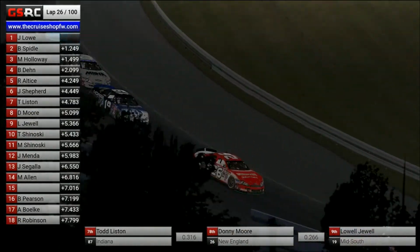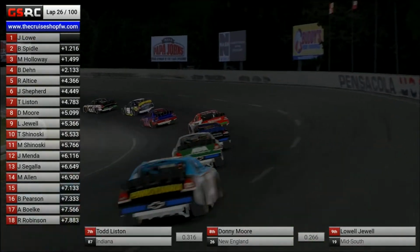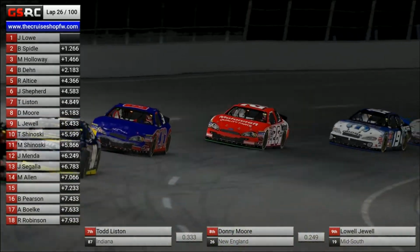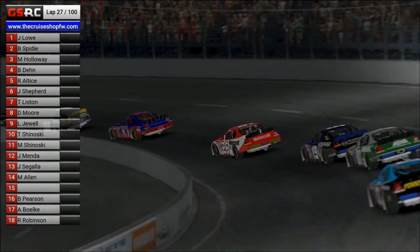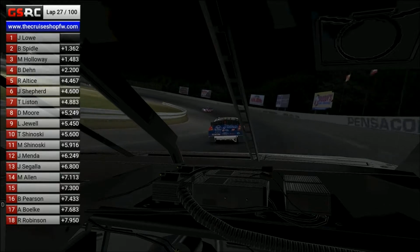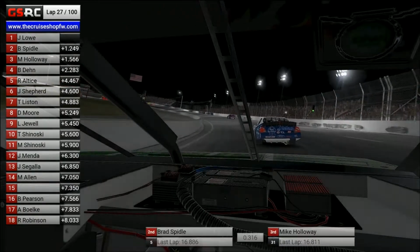Speidel continues to drop away from James Lowe. Ever since he took the lead away, the 99 has stretched up to a 1.2 second lead. Holloway's found his feet. I think these tires have really come in for the 31 here, Adam, because he's been pressurizing the 5 for a while. Pressurizing. I like it. Pressuring would work, but pressurizing, I like it, Joe.